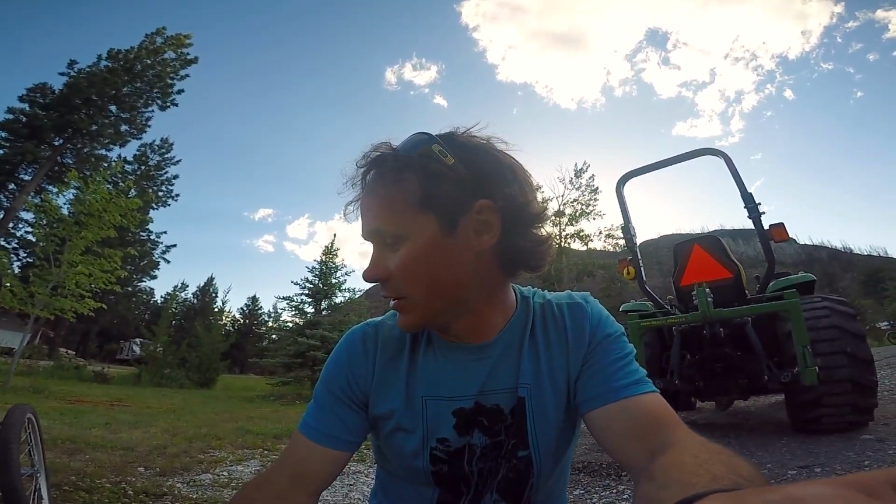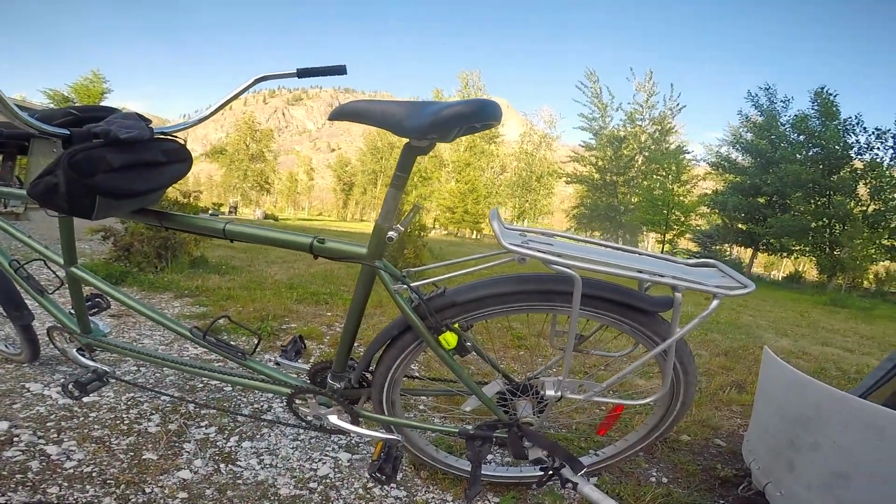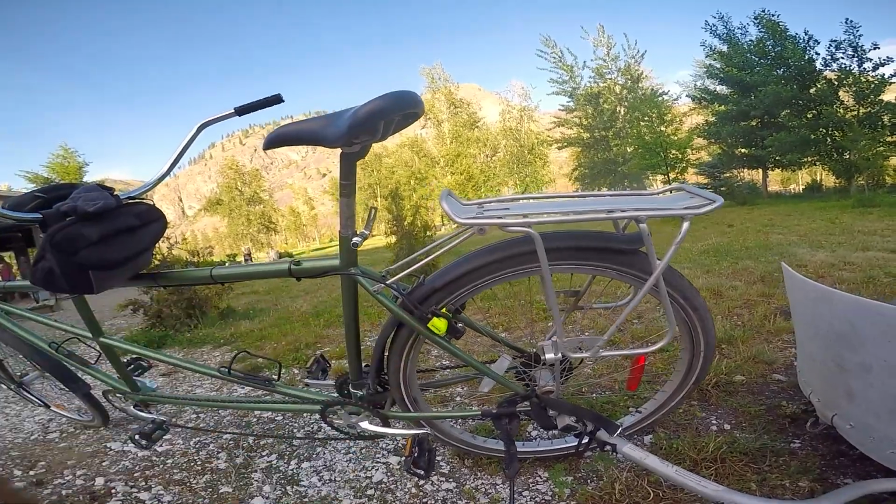It is a bit of a windshield. Slows you down, but that's alright. It's a work in progress. We're doing with what we have. Still our original bike that we bought from Tandem Go-Go. We put a rack on. We actually upgraded these brakes this year.